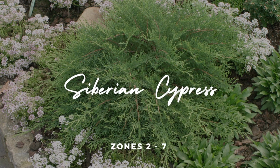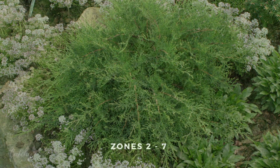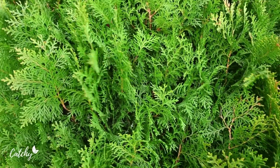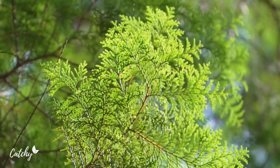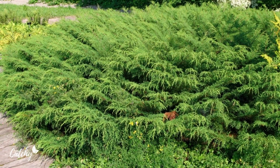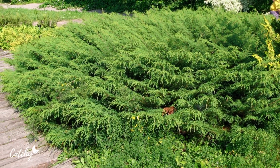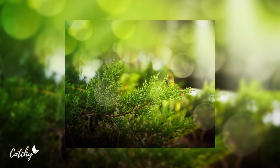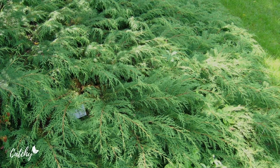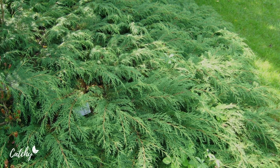Number 3. Siberian Cypress. If you want a low-growing evergreen that couldn't care less about the cold, plant this hardy gem. Its lacy foliage looks great all year long, and it can withstand temperatures as low as -50 degrees F. This shrub's hardy in zone 2 to 7. It prefers light afternoon shade in hot climates, but it is tolerant of various soil pH.